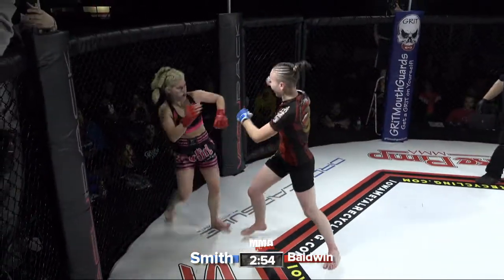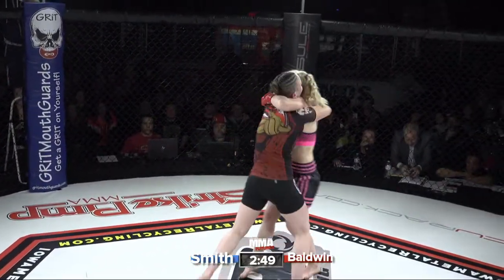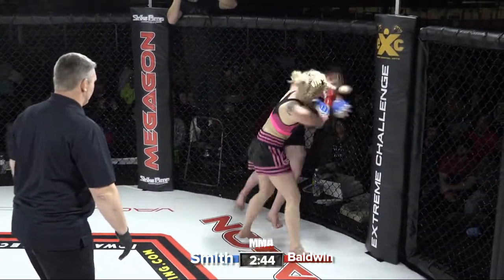But Becca's also just kind of standing stagnant, trying to go for that big left hand that she landed a few times. She is. Goes that infamous headlock.